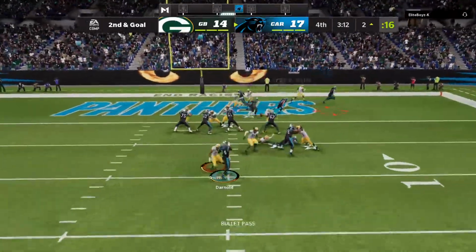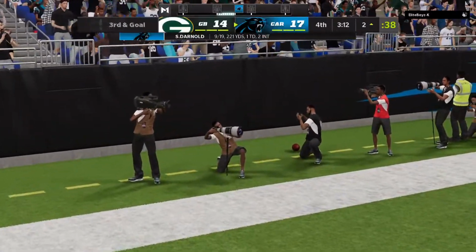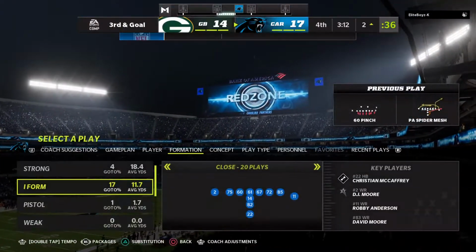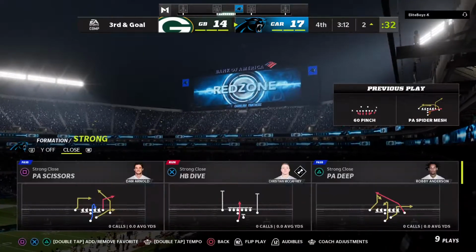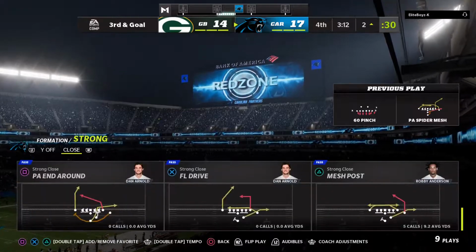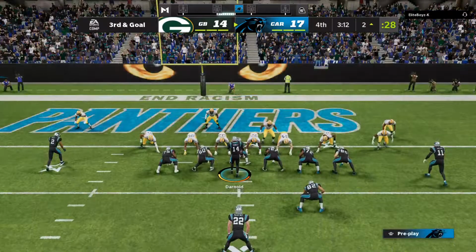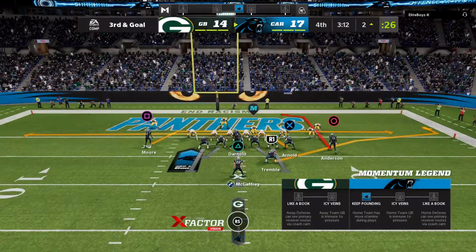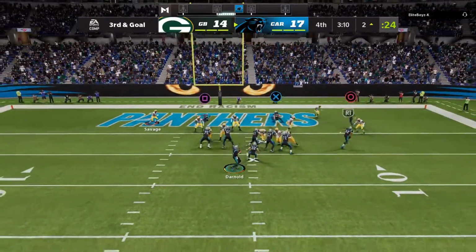Faking the give. Darnold. Looking end zone, but it's incomplete. Tommy Tremble, the intended target, but now it's third and goal. They may be snapping the ball near the goal line, but all you're thinking defensively, keep them out of the end zone. Force the incompletion, force them into going for 3, and not giving up 6. Now, they'd really like to make the short field pay off. We'll see if they can, but this is third and goal.